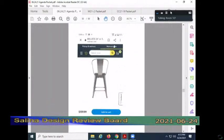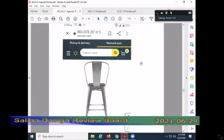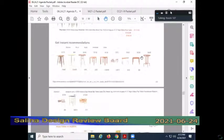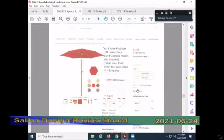One of the things that we would like clarified is it appeared that this was the type of chair that would be put at the bar. It was not clear whether those chairs would be used at the tables as well, or whether there's different chairs for the tables. The other item that was included in your packet is catalog cut sheets for umbrellas, but it's not clear if or where those umbrellas would actually be used.